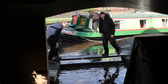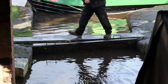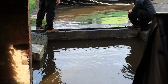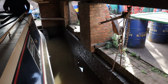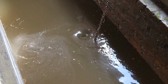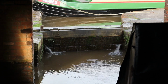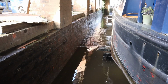Once we were in, wooden planks were slotted into place to stop any more canal water coming into the dry dock. These were held in place with some wedges and a few whacks with a mallet. Water was then drained from the dry dock back into the canal via a trapdoor. The boat settled onto wooden beams as the water level dropped.